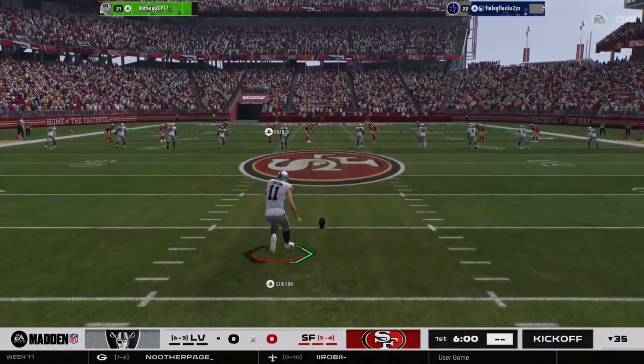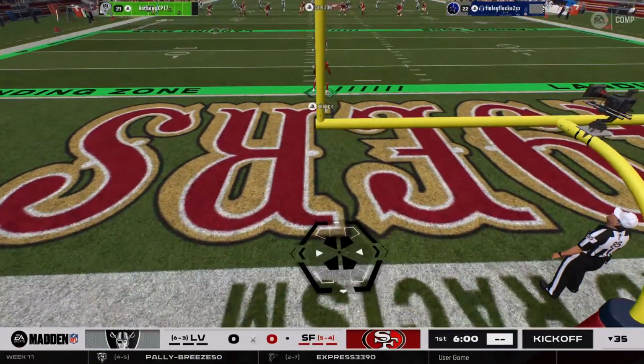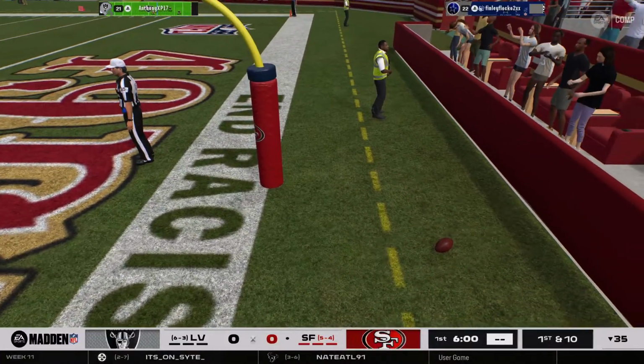Ready to get us started. And we're off from Levi's Stadium. And this will be a touchback, so we're going to need our first snap to see the first action of this game.